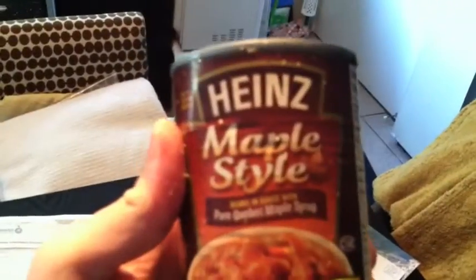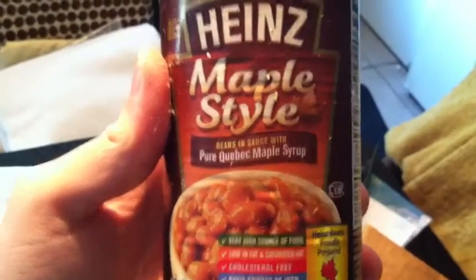And then, what do we have here? Heinz. Focus. Maple syrup. Beans and sauce and maple syrup. Proudly prepared in Canada since 1909. This is awesome. It's a mess. Look at that.